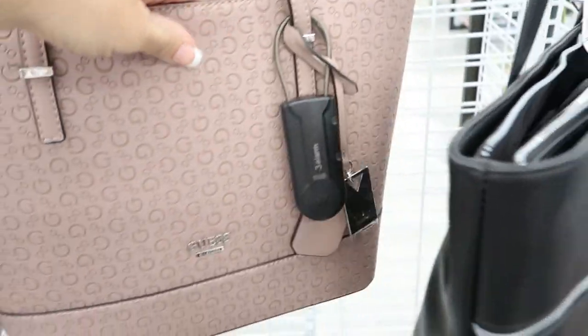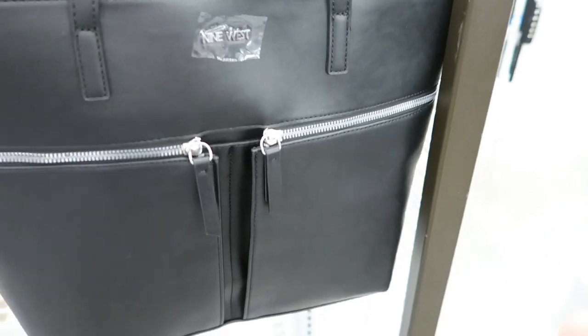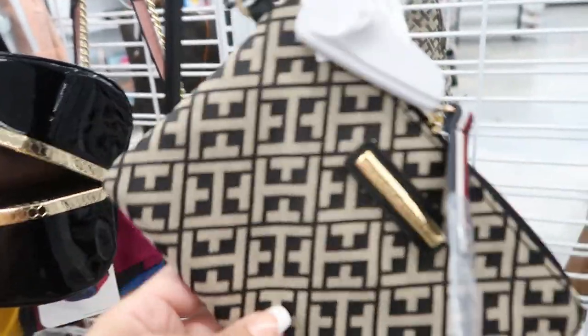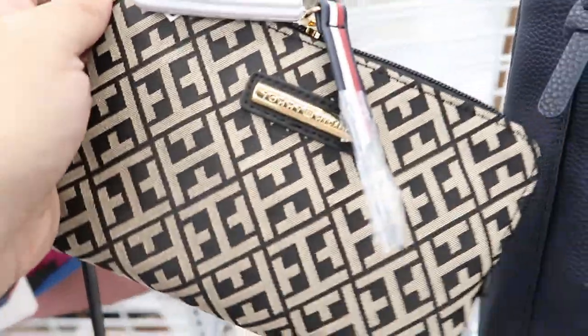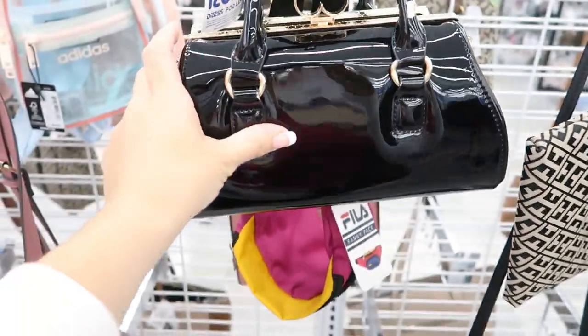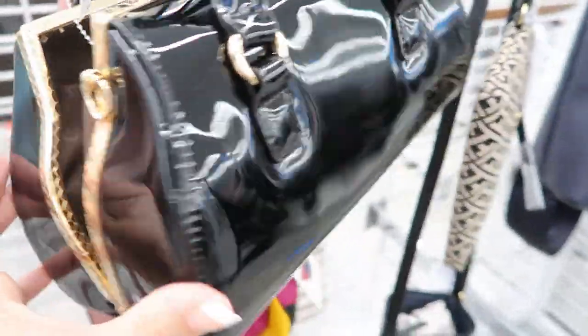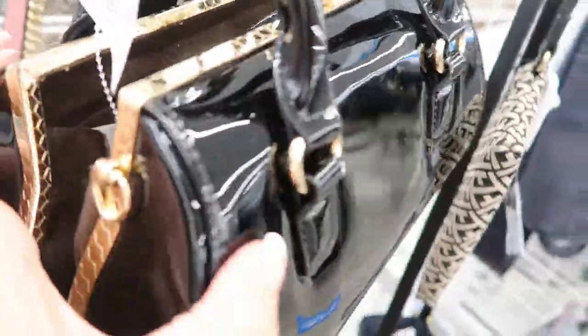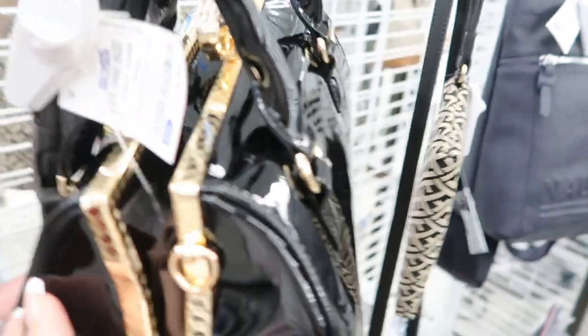This little guest tote is $34.99. Little blush pink. This Nine West tote is $24.99. Little Tommy Hilfiger wristlet is $9.99. This cute little patent leather bag is $19.99. I love this little patent leather bag. It's $19.99. It's more of a dressy bag for events. And a little rhinestone clasp.